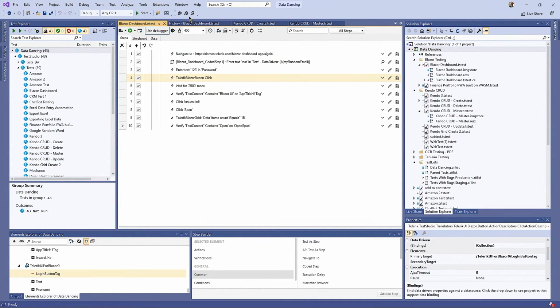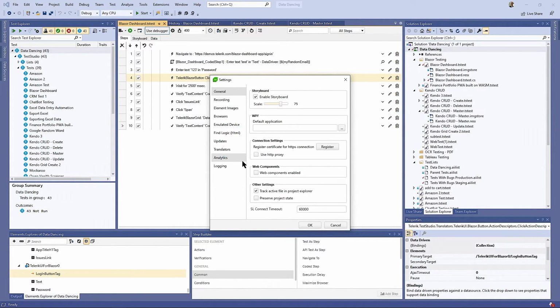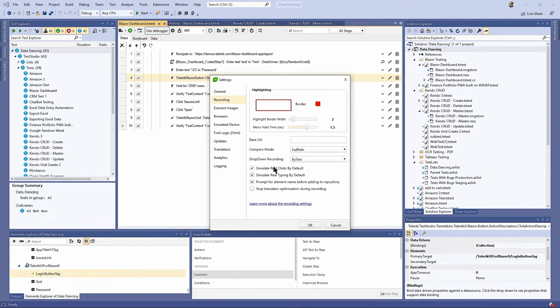Before I jump into test execution here, I'm just going to show you a couple things, as Peter mentioned, kind of under the hood. You do have a lot of settings that you can modify for making sure you interact properly. For example, if you're working with your JavaScript applications, you might need to simulate real typing or simulate real clicking to interact with those JavaScript handlers that might be there. You can do that from a step level. You can do that from a project level. There's a lot of these settings here that just make the testing adaptable.